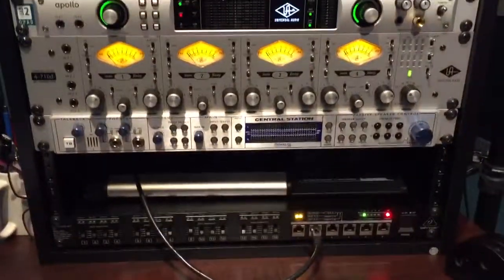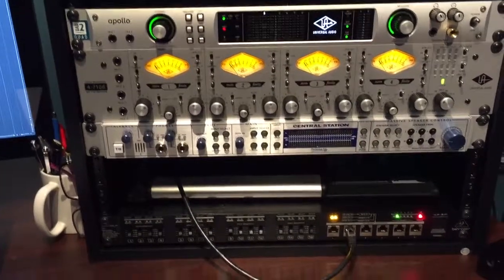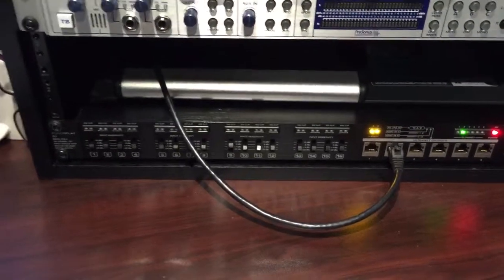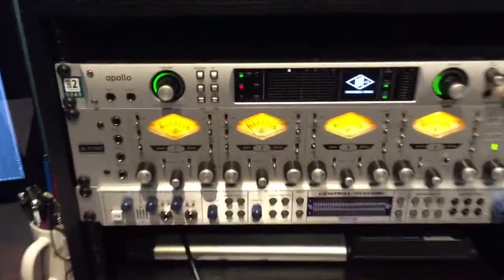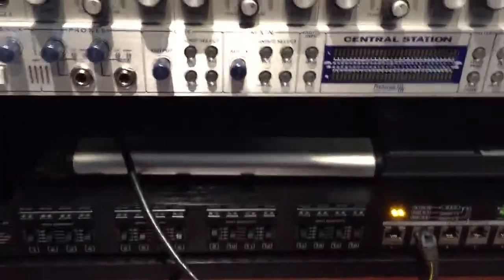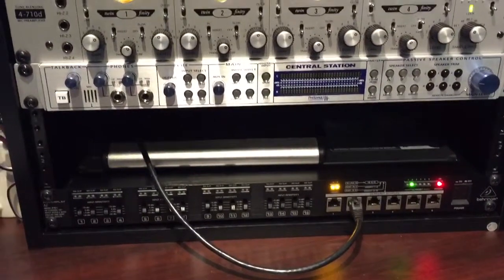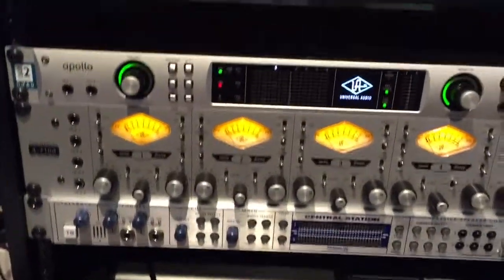you can see I have the Behringer P16 I was talking about that runs out to the extended Ethernet grid, which runs into these things down here that I showed you before, which are the end user's item. I have a central audio station for speaker control down here as well. I do not have that integrated yet because I'm not sure. I may be sending that back. I don't know if I need that or not.